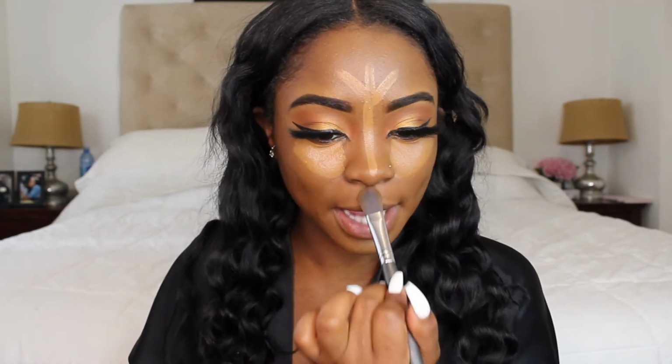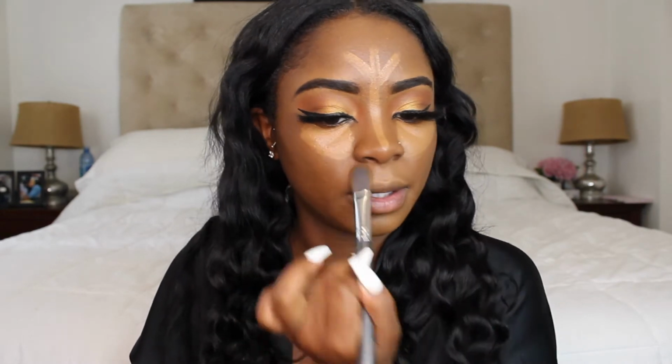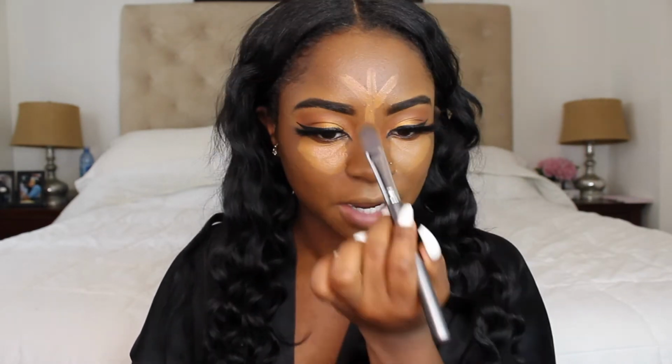Guys, my lips look so freaking ashy. I swear they're not that ashy in person. Between the makeup over them and the concealer and everything, they look so ashy. But they're not that ashy, I promise you.